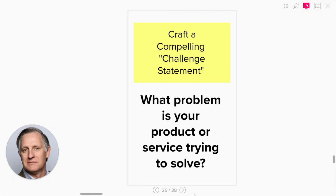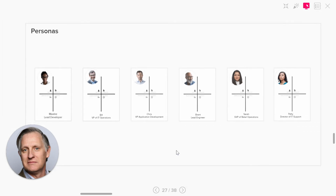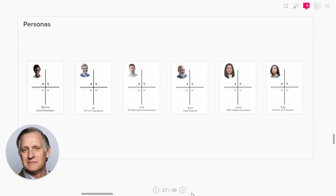We start, like I said, with the compelling challenge statement or a problem, right? You should have this, I hope. It's what problem your product or service is trying to solve. It's that simple, right? You're in business, you're creating a solution because you perceive that there's a problem and you're trying to solve it. So the first step is to identify the personas that would be in the ecosystem of your world.